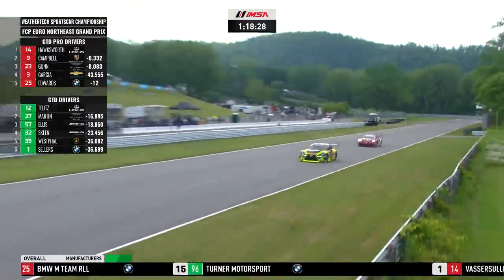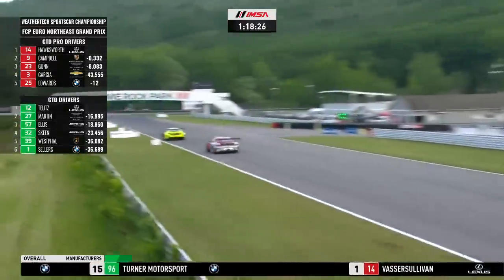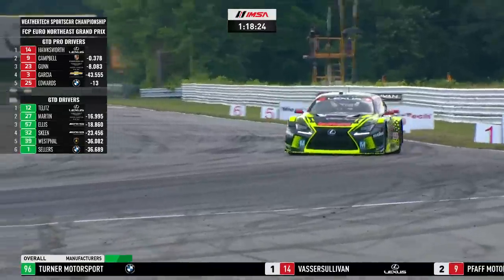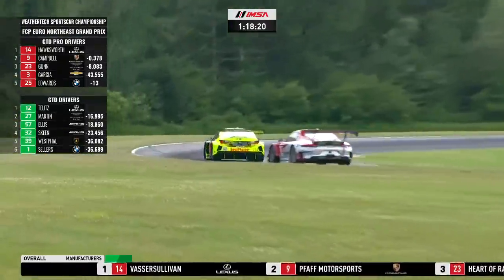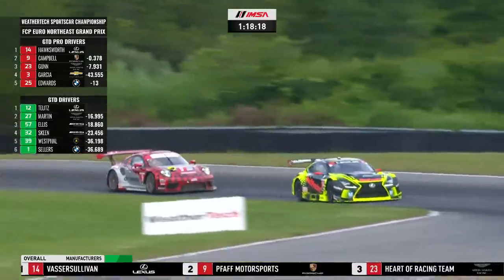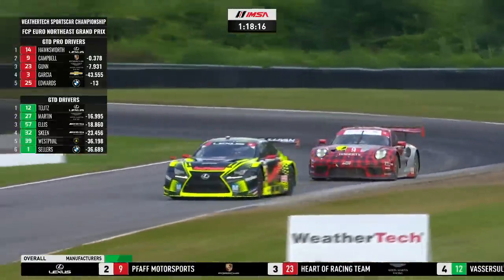I mean, lap times certainly weren't dropping off very much. So it's interesting to note that. I mean, they're going a second slower than they can do on fresh tyres. And that is the key thing. But for how long can you turn that sort of pace?